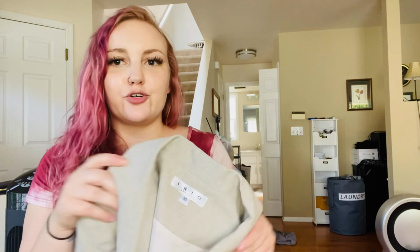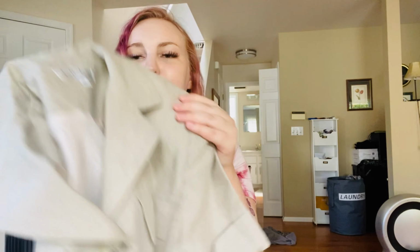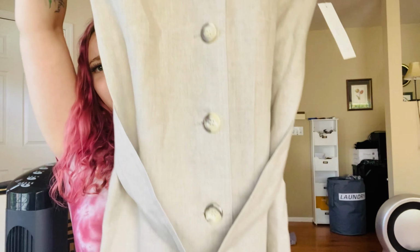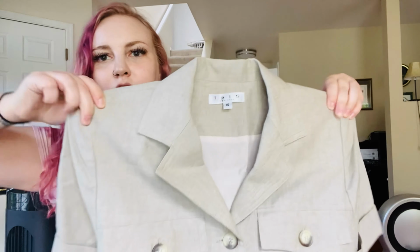So let's get started. The first item, the brand is Trio New York. It's new with tags. I think it might be vintage. It's 100% linen. It's this cute little suit kind of style dress. It has shoulder pads. I'm pretty sure it is vintage. Yeah, it's super cute and I'm super excited to list it.